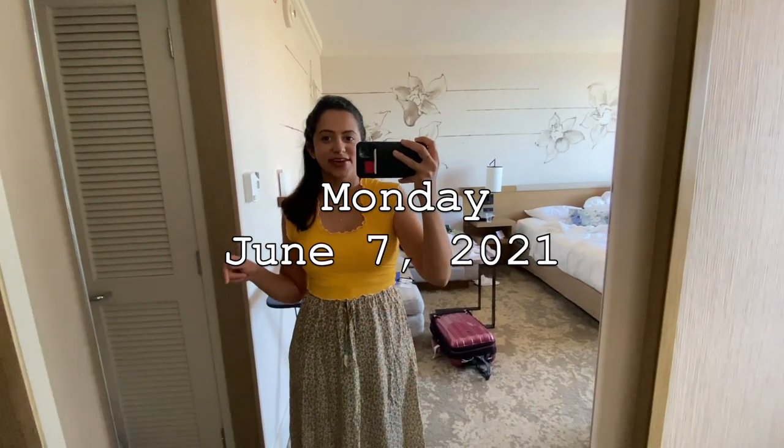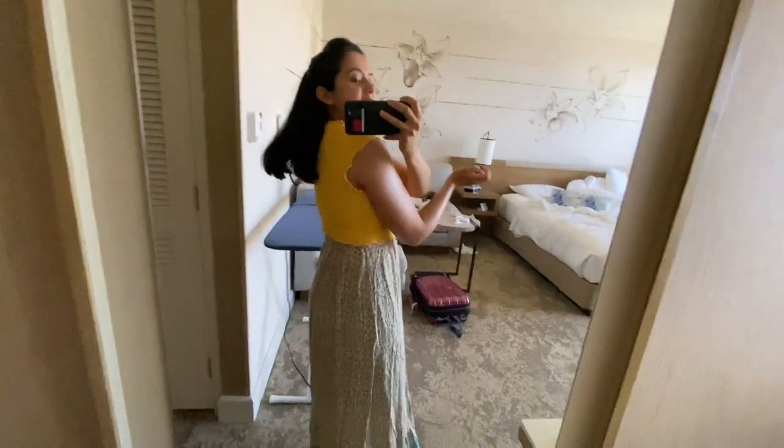Good morning, everyone. It's day 2 here in Hawaii. I wanted to share my outfit of the day again. This is a swim top that I got off Amazon, which I really love. It's so hard to find a swimsuit that has sleeves, that's not low cut, and has a full back. So I really enjoyed the swimsuit.